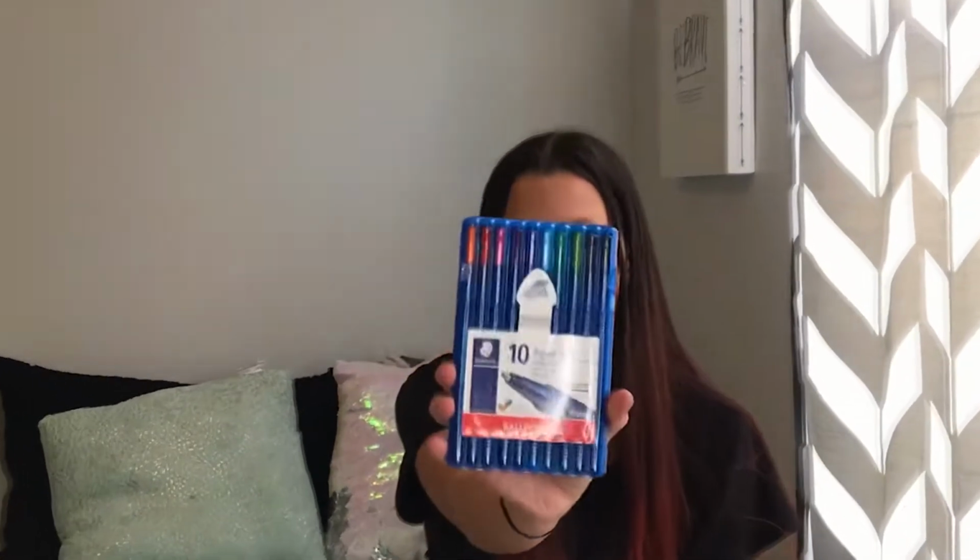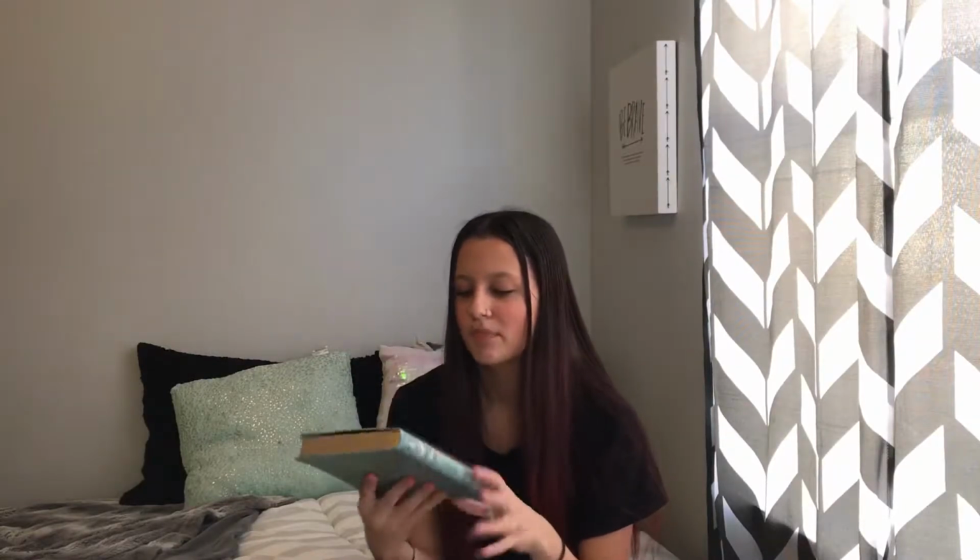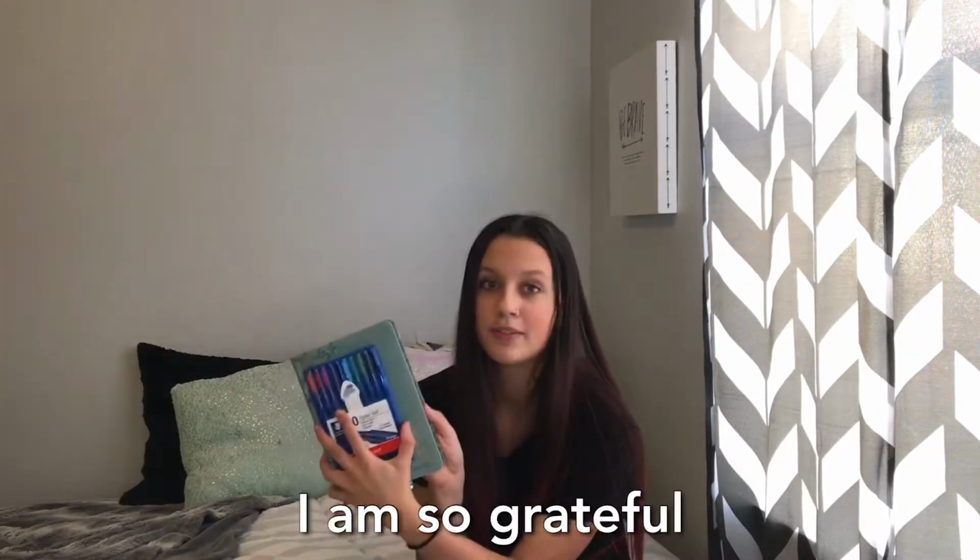The first thing I got is from my youth group. I got these pens, I hope you can see them. And then I also got this journal. I love these two things and I'm so grateful, especially because look how pretty this journal is. It's gorgeous. Okay, moving on.